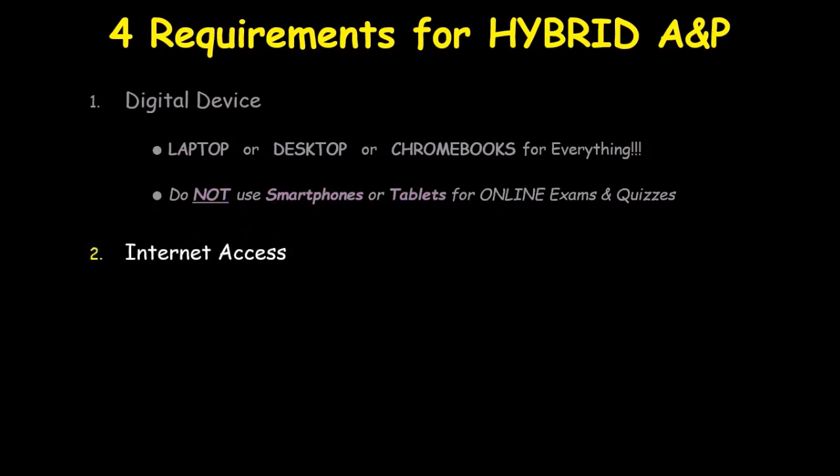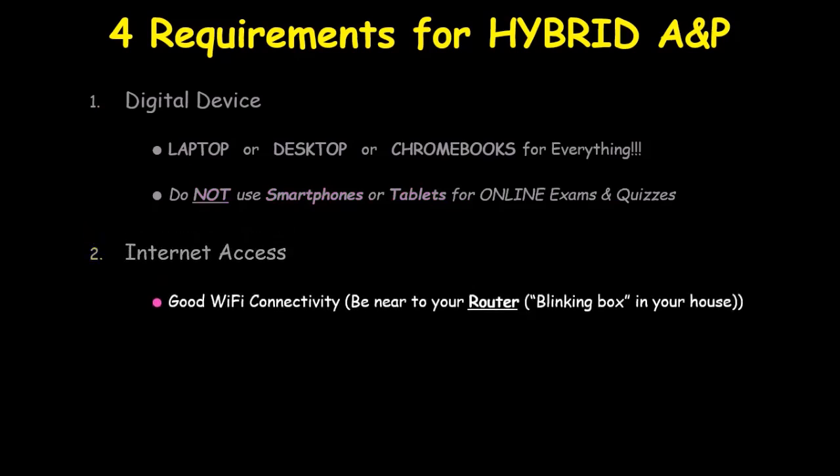The internet access, sure, you need that. Now, you need a good Wi-Fi connectivity. The best thing, especially for an exam, is you don't want things starting to slow down in the middle of the exam, because the time is still ticking. So the best thing is in your house, you should be closest to what we call the router.